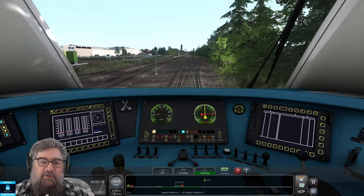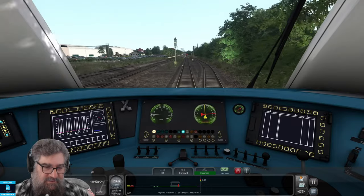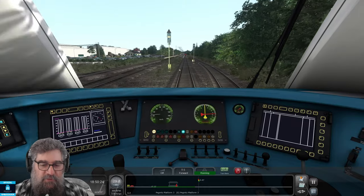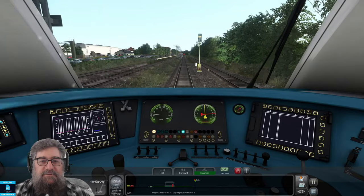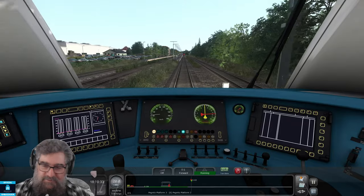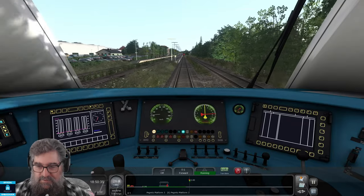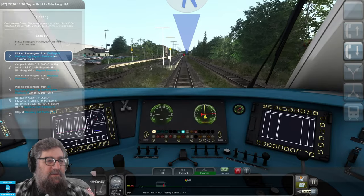I hope we're going into the right-hand track. We're not. Oh, do we have to couple up or something? Interesting. What am I supposed to do? Pick up passengers? Yeah, couple.